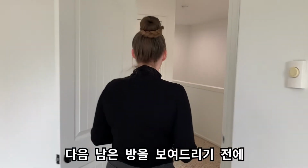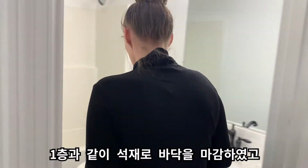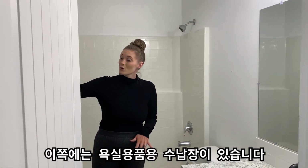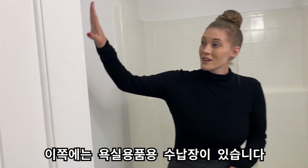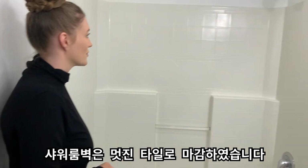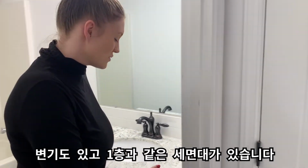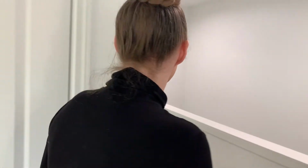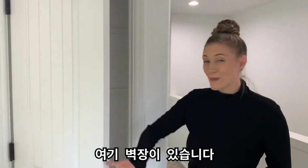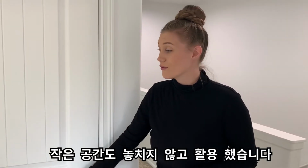Okay, and then in the middle of these 2 bedrooms and the next 2 bedrooms I'll show you is the bathroom. And we have that cool stone tile that we saw in the bathroom on the ground floor. But there's also more shelving space in here, so you can use it for towels. And this has this cool tiled bathroom, the shower area, the toilet, and then the same unit that we saw downstairs on the ground floor bathroom for the sink. Oh, and we have more storage. Look at that. See, they really do use every single square foot for something here.